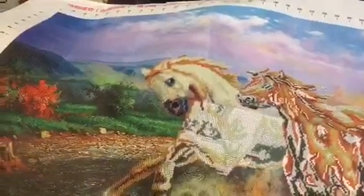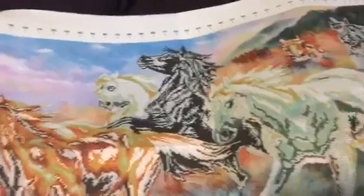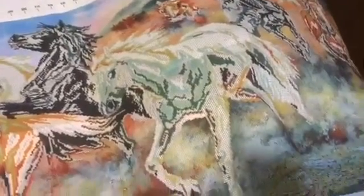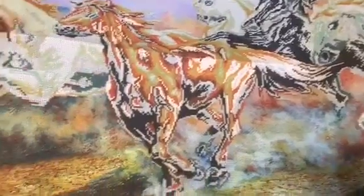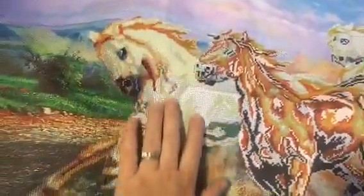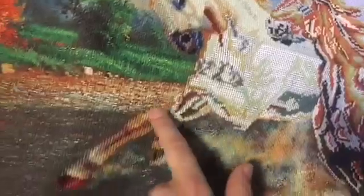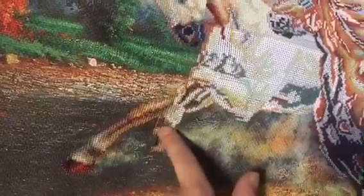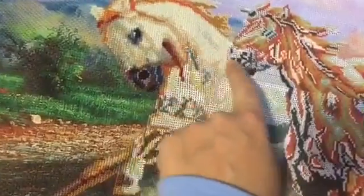The other thing I've been working on is this monstrosity of a WIP. I guess I would call it a WIP now. This is a pattern from China, and it has the background all printed on, and then you just have to stitch the horses. So I've stitched all of this here, and I've stitched one leg, and now I'm working on this leg. I'm going to be working on one horse at a time and see how that turns out.